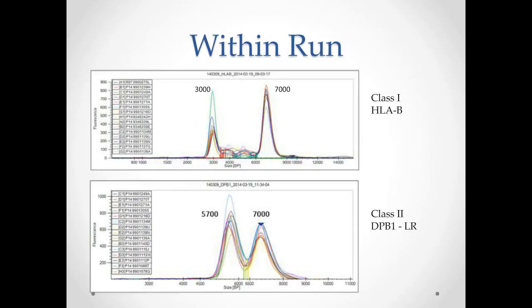I have a few examples for you. So for our within run, I've got a class 1, our HLA-B assay in the top window. Our new size was 3,000 base pairs. If I overlay the 15 samples from one run on top of each other, you can see that they're very neatly placed on top of each other, and here with the upper marker at 7,000 base pairs. We can also see, which would sometimes just be a blur on a gel, that we have got some background or other fragments that aren't amplifying quite as well.